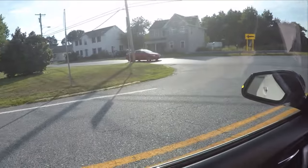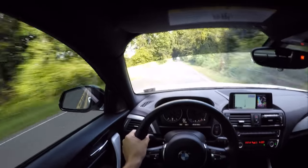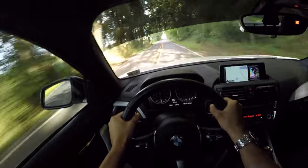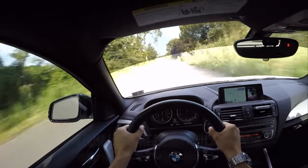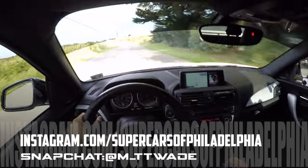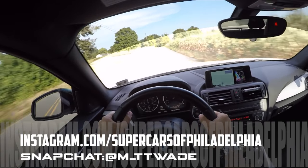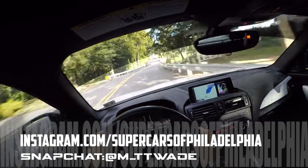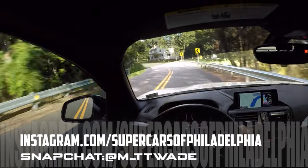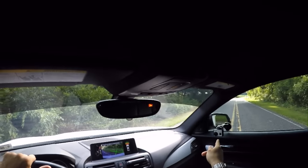Just making a left turn. Reverse. Wow, that's slick. Helping me parallel park. I like you. I don't need that shit.